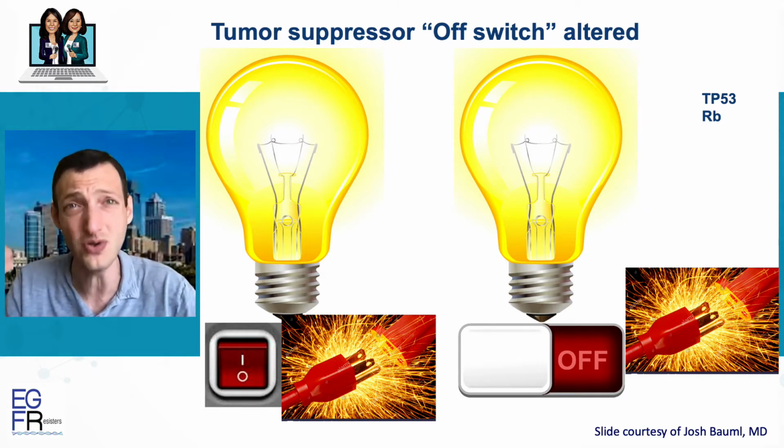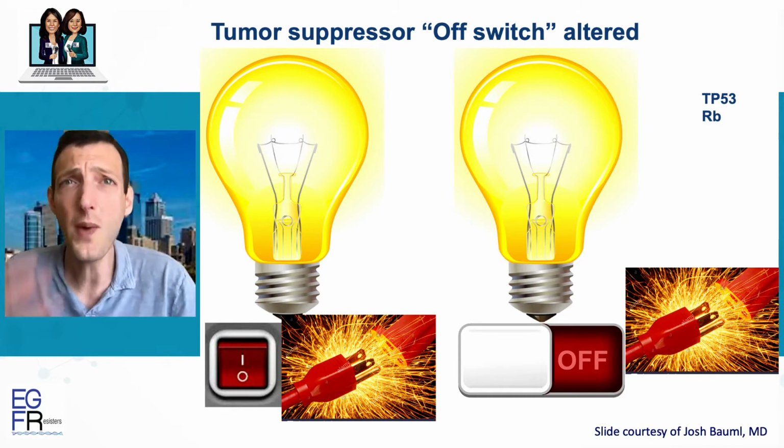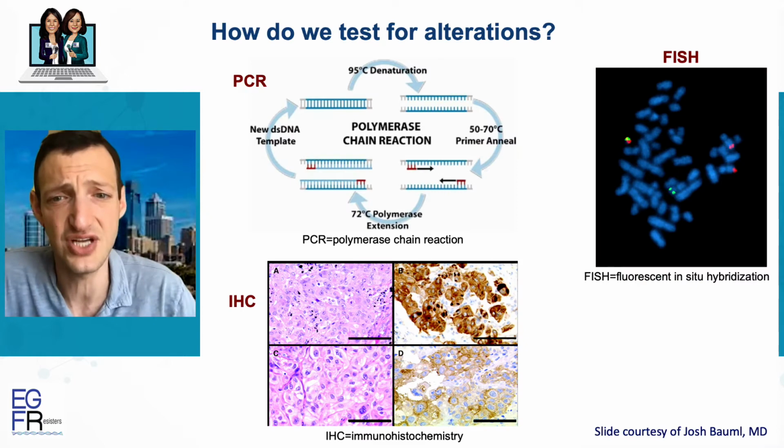And when those get mutated, a lot of stuff gets activated. And so as a result, if you pull the plug on that lamp, the lamp might still be on because of sparks flying everywhere. And that is a harder thing to target with a pill. The way that we test for this gets a little bit complicated.